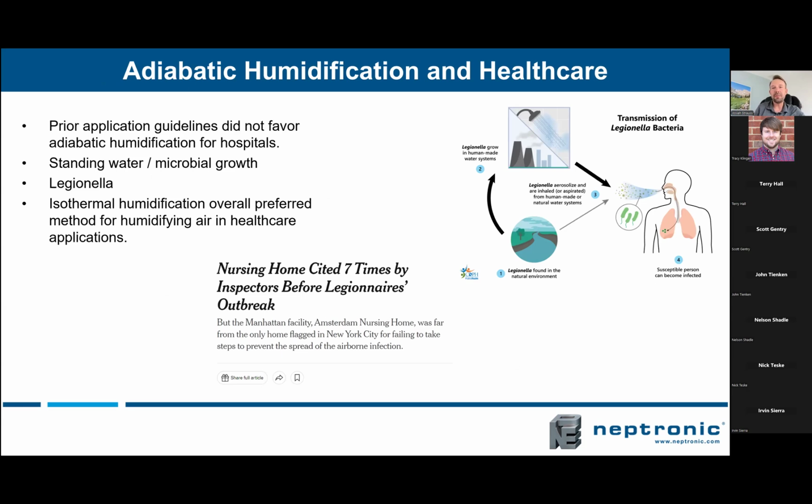Healthcare has traditionally been a place that's avoided adiabatic humidifiers, namely because of Legionella risk. You can look up, there was an outbreak in New York. They happen in Europe fairly often, because Europe doesn't have the power grid to use isothermal humidifiers as much as North America. So you'll see occasionally there'll be outbreaks of Legionella. Basically what it is, it gets in a moist area in the building. You have these little microbes, Legionella bacteria, that will reproduce and get in your respiratory system, and they give you a pneumonia-type sickness. In hospital and healthcare applications, it's been avoided to use adiabatic because it can contribute to this.